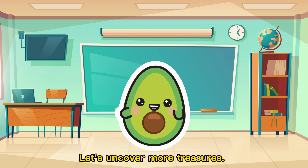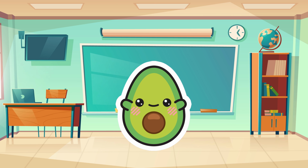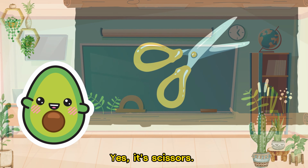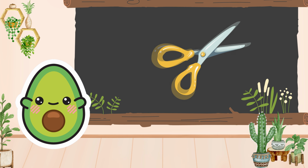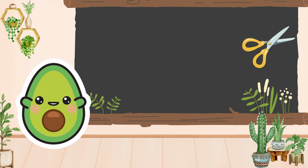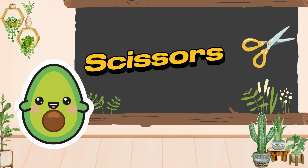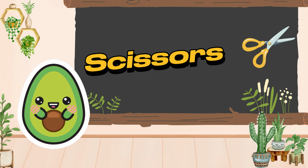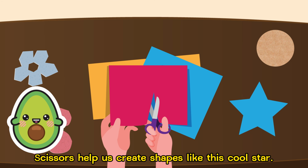Let's uncover more treasures. What tool do we use to cut paper? Yes, it's scissors. Repeat after me. Scissors. One more time. Scissors. Scissors help us create shapes like this cool star.